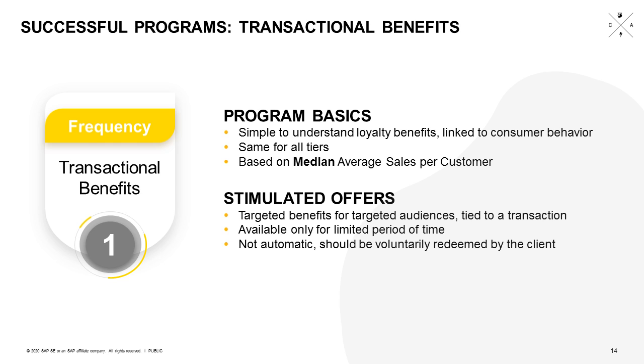It's important, again, that the offers are driven off of the median for your specific segments and that they're not automatically given, but instead voluntarily redeemed by the customer, right? This is extremely important. And last note on your transactional benefits is that they should really take the place of the majority of your sale events outside of huge events like semi-annual sales that would generally happen, at least in retail, in the summer and winter.